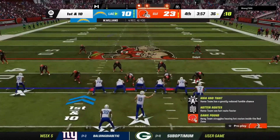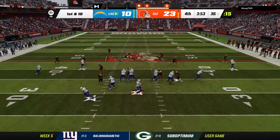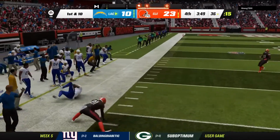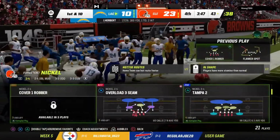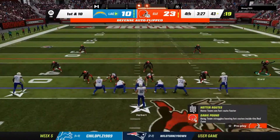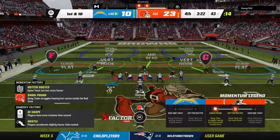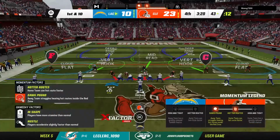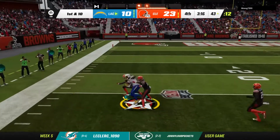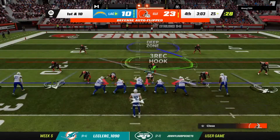Here's 1st and 10. Out of the gun, Herbert. Allen's got it, complete. And they're going to have this across midfield and inside the 45. A good pickup there, 21 yards. So a 1st and 10 upcoming from Browns territory now at the 43. Herbert back to the air. That is caught. It's Williams. And he's going to get this down near the 25.